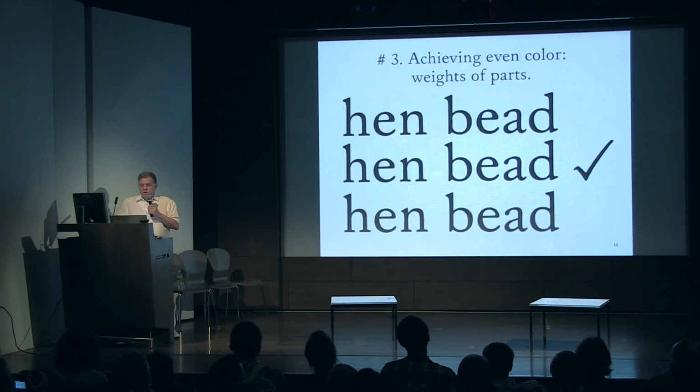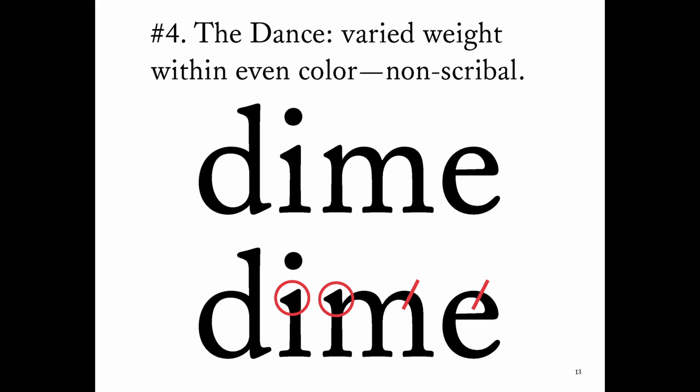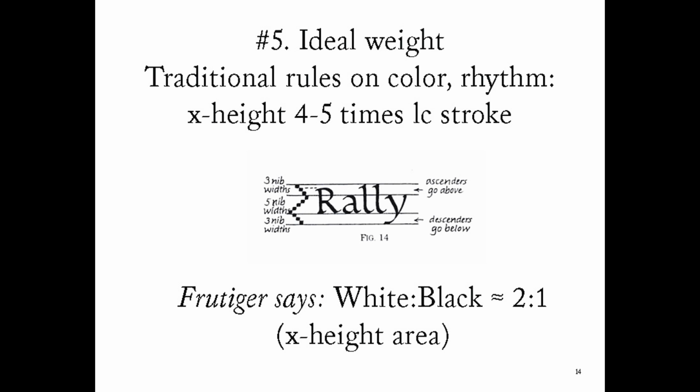Furthermore, to achieve even color, that's even density, you need to have roughly equal weights of the different parts. Here, if you look at the beak on the E on the top, it's too bold if you compare it to the N in "hen," and too light on the bottom. But you also want a dance of shapes. You don't want everything to be an even gray. It has to jump around. And here you'll see, taking my clue from Caslon, whom I was reviving, that the top of the I is actually much heavier than the top of the stem of the M, and yet they look approximately equal in weight. So you get a dance with even color.